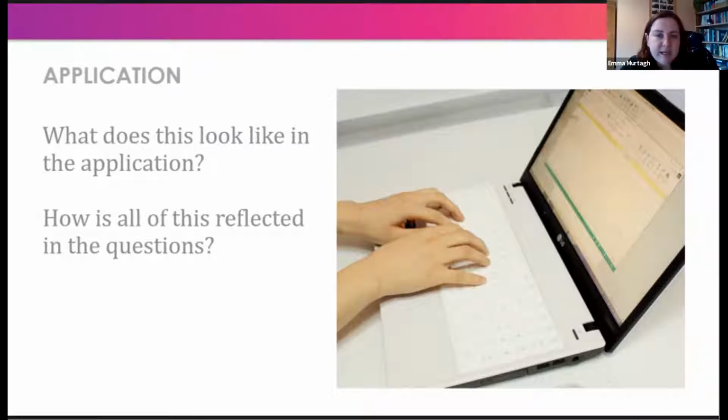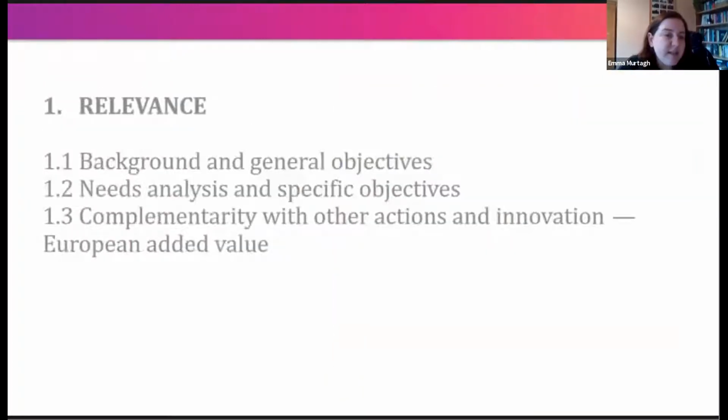We won't go into much detail, but just look at the different sections of the application and where you have a chance, and they clearly give you a chance, to hit every single one of those priorities or scoring criteria. So the first one then is the background and the general objectives. This is very much your opportunity to tell the story of your project and to demonstrate to your evaluator that this isn't just something that you've created as a funding grab, or something that doesn't fit in with the objectives of Erasmus Plus Sport.